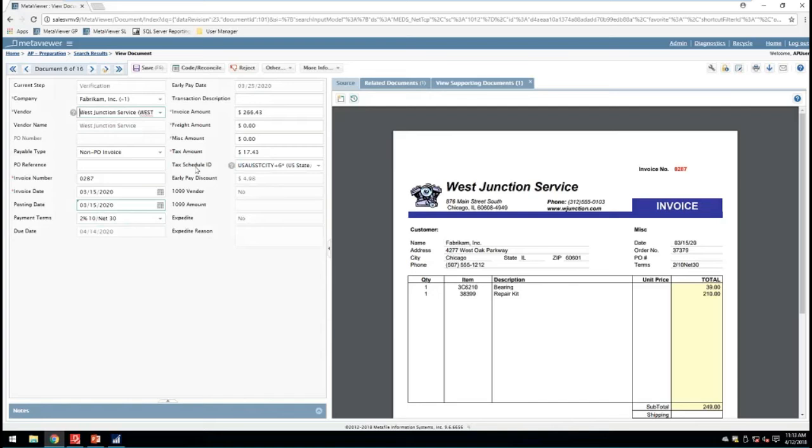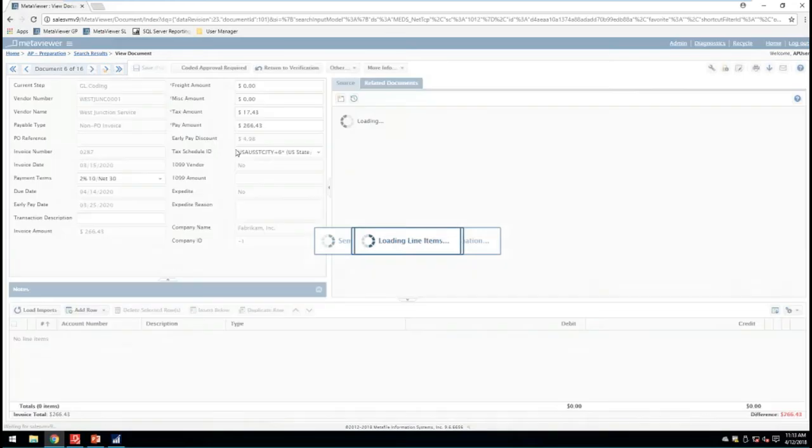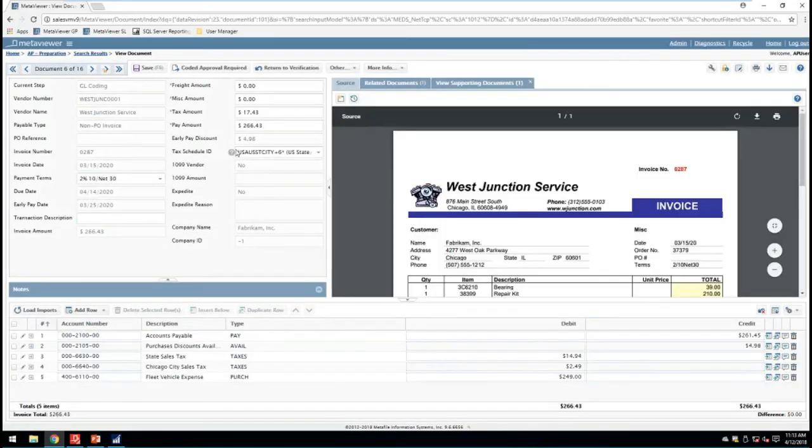So other integrations, if I click the button up here that says Code and Reconcile, it can now communicate with that financial system to automatically code the invoice based on the default setup for that vendor. So you can see here it eliminated all that data entry and the accuracy of entering all the account codes because it's using what are our defaults.